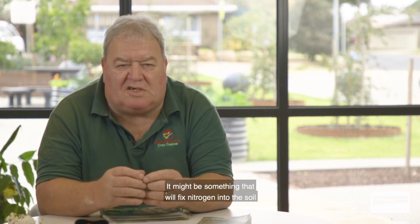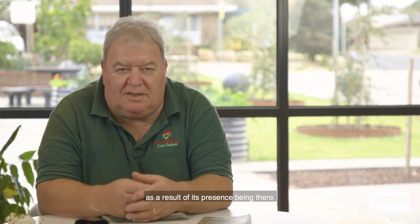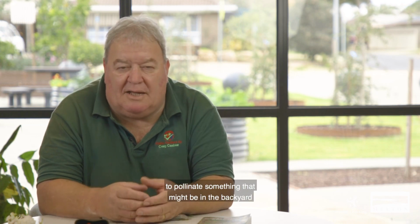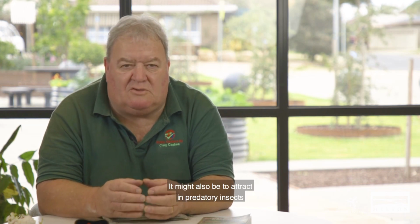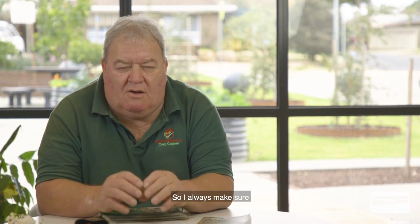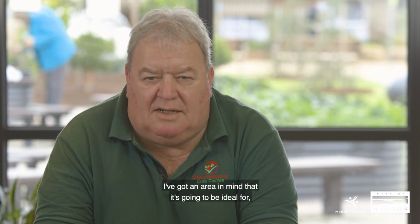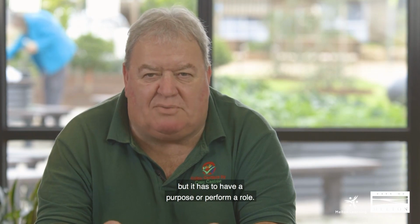It might be something that will fix nitrogen into the soil and give back to the soil as a result of its presence. It might be attracting a local insect to pollinate something in the backyard, like bees to fruit trees and the like. It might also attract predatory insects that will eat up the pests you get when you are growing food. So I always make sure that when I select a plant, I've got an area in mind that it's ideal for, but it has to have a purpose or perform a role.